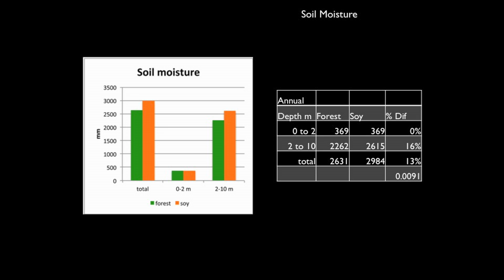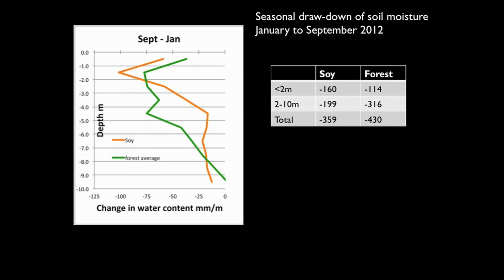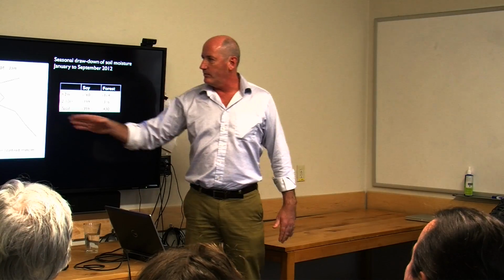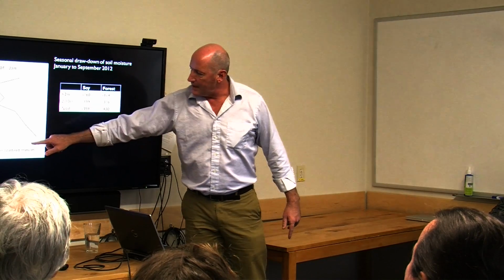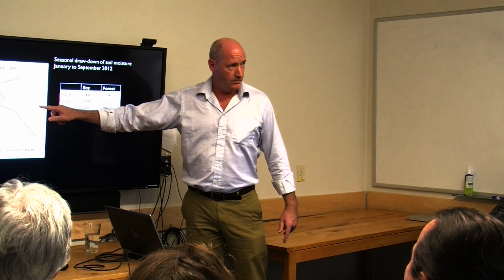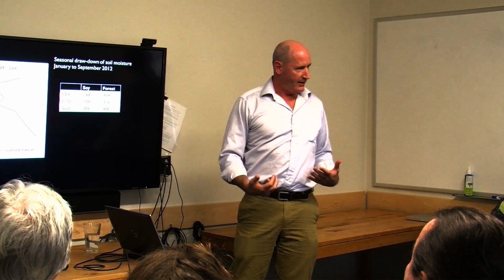Basically, it's maybe 15% less water in the forest than the soy. And that's just a difference between September and January. It rains in January, rains till about April, then it stops raining. What this shows is that the forest has used up that water in that level, whereas the soy, it's sat there. The difference between the two months is maybe 25 millimeters of water here, whereas it's 75 there. So the forest is taking more water out of that layer of the soil.